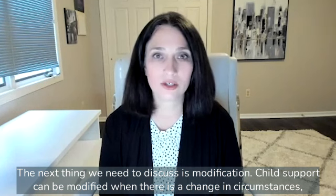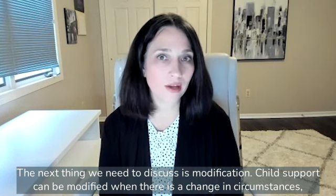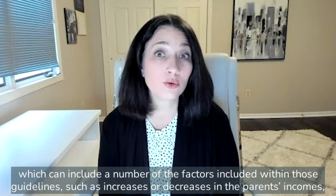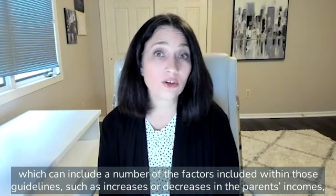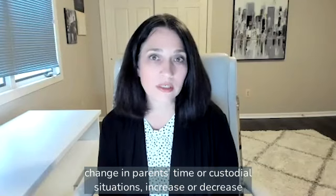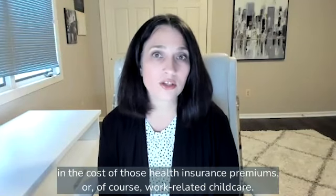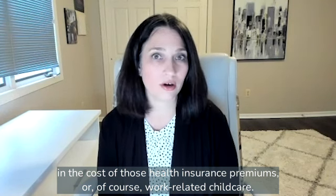The next thing we need to discuss is modification. Child support can be modified when there is a change in circumstances, which can include a number of the factors included within those guidelines, such as increases or decreases in the parents' incomes, change in parenting time or custodial situations, increase or decrease in the cost of those health insurance premiums, or of course, work-related childcare.